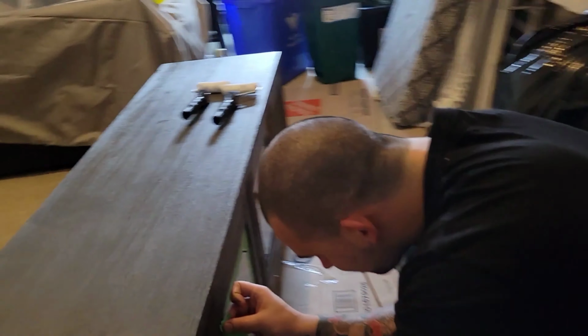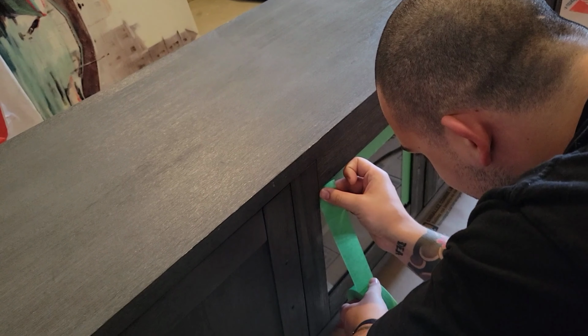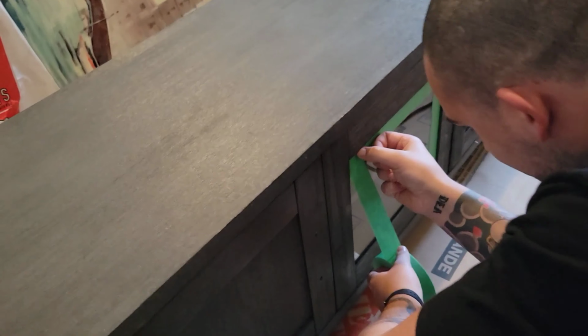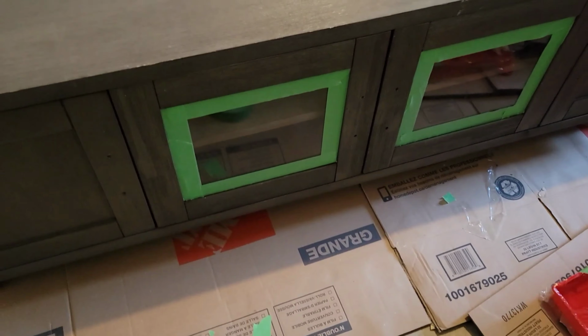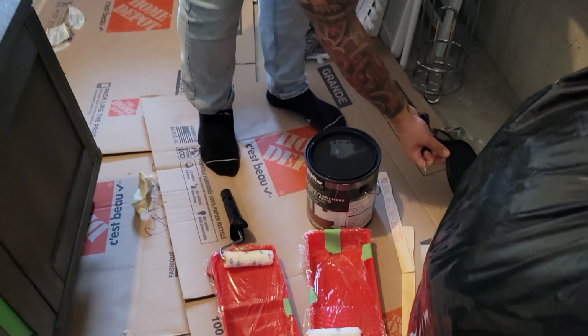Okay, so first things first, we're doing this in the garage with the garage open for ventilation. We have collapsed moving boxes on the ground to prevent paint spills on the garage floor, not that it really matters in the garage. Next thing, we're taping the glass of the entertainment unit, and I have taken all the handles out of the unit as well. We are going to paint those gold.